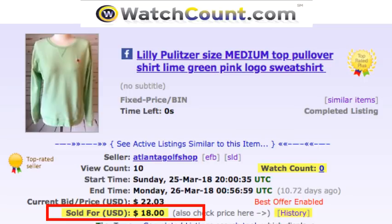So another reason to A, get that stuff listed. B, if it's damaged and a good brand, it doesn't matter. List it anyway. Somebody might want it. Somebody probably bought this, maybe to work in the yard or to throw on over their tennis clothes or whatever. And they don't care about the little stain. So things don't have to be perfect. eBay is not for perfectionists. So sometimes you just got to wing it and let it go and see what happens.